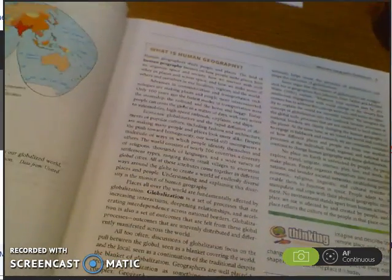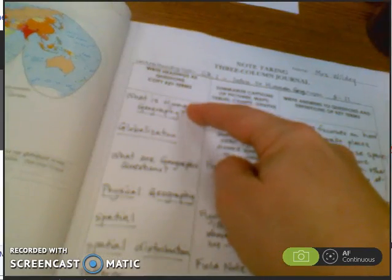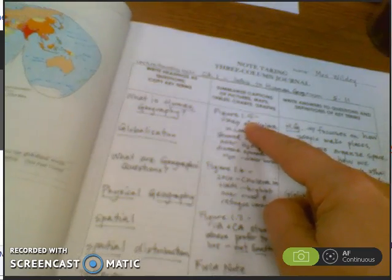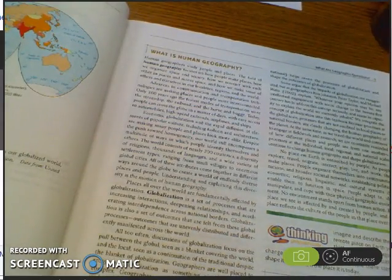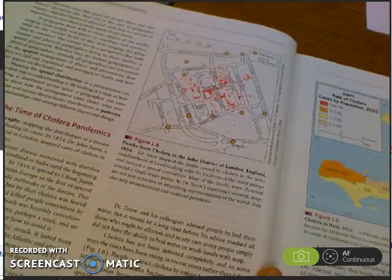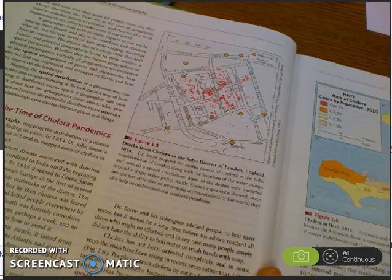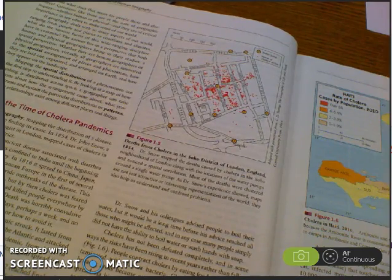Okay, so we're going to go back. Once we've done our first column, then we're going to summarize our captions with pictures, maps, tables, graphs, and charts. There are no pictures on page 5. On page 6, there is a figure, figure 1.5, deaths from cholera in the Soho District of London, England, 1854. I would want you to look at the map, look at what's being shown on the map, and also read the caption. Once you've done that, you're going to summarize what it says.